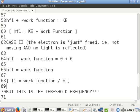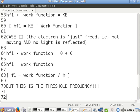The threshold frequency is the work function over h. Alright, now you have a formula for the work function: it is the threshold frequency multiplied by h. The only problem is you have to do an experiment to work out what the threshold frequency is. So in the question they'll give you one or the other. These are all A questions, or part of a B question. So I'll give you one to try.